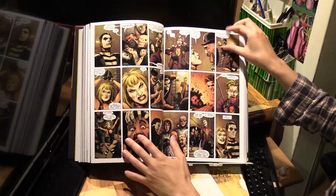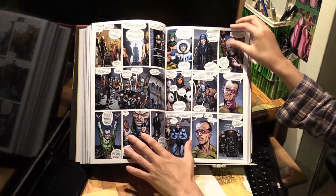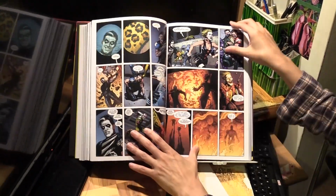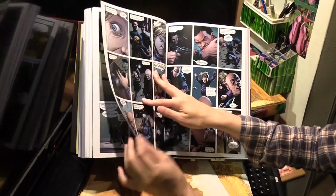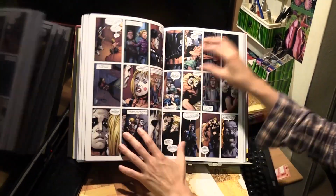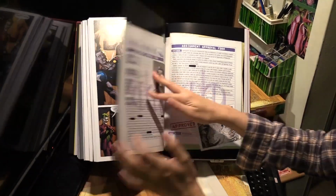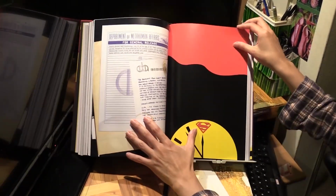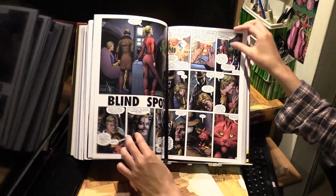So yeah, it's a follow-up to Watchmen. At the same time, it's also a continuation of the storyline that began in DC Rebirth, and ties up all those threads together, right? So you could think of it as a follow-up to all those stories.